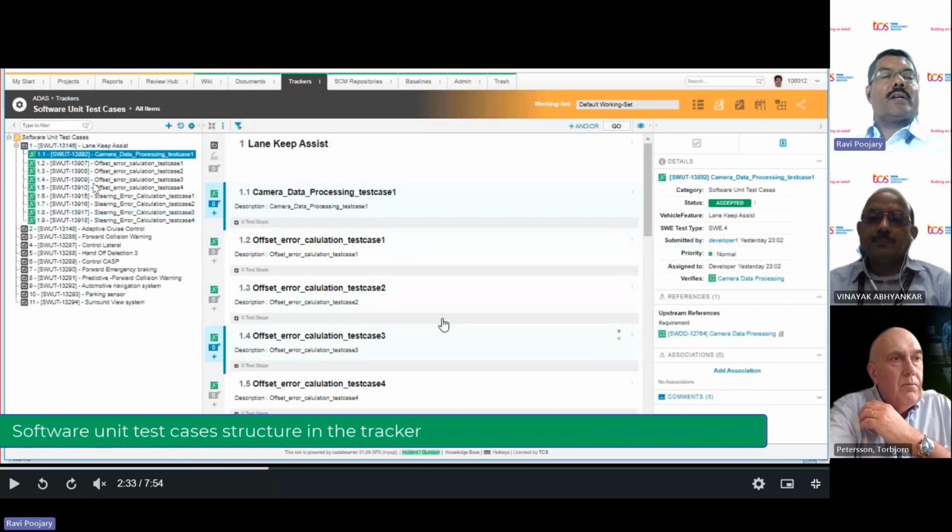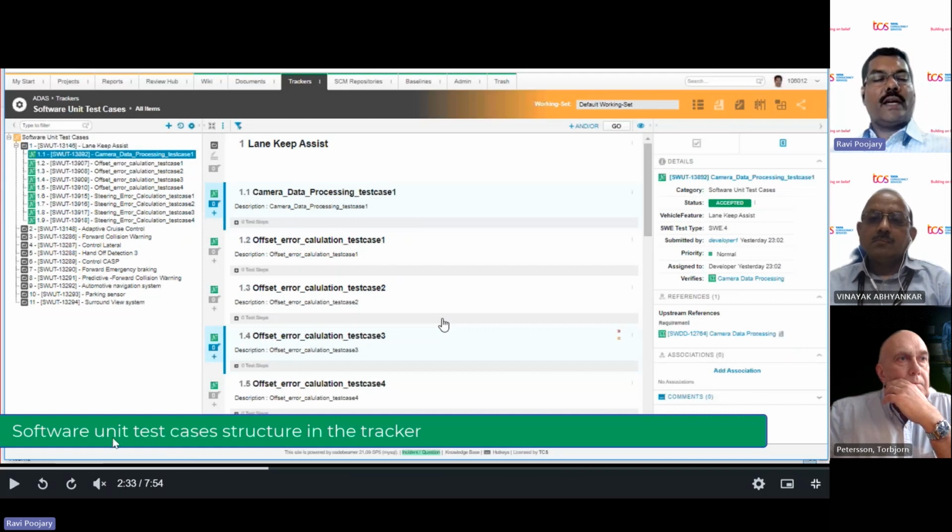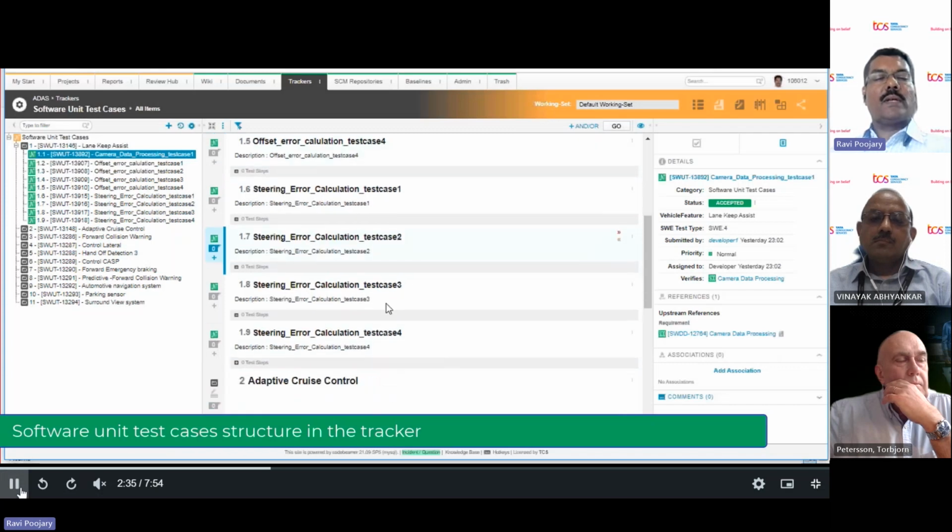So these are the unit test cases that have been created. Ideally, from a unit perspective, you will not create all the unit test cases in Codebeamer. Just at a module level, you will create one test case here, and the remaining, the detailed ones, will actually be in the Excel file that we will show out here. Yeah.